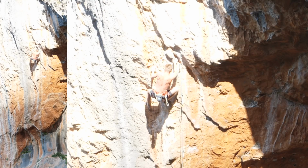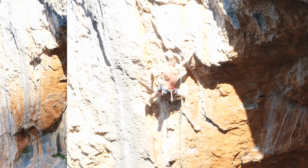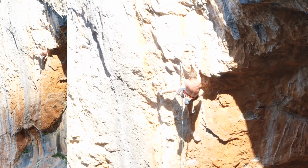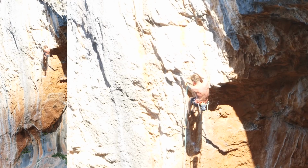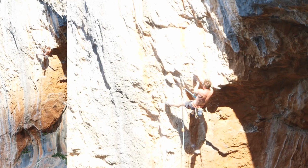Again, intermediate, and we're slapping onto the gaston, and this was the first time that I actually did this move, which means for me that I actually did all the single moves at some point of this route. So this was by far the highlight of this checking out session, because from now on it pretty much goes downhill rapidly, because the wall heats up so quickly.